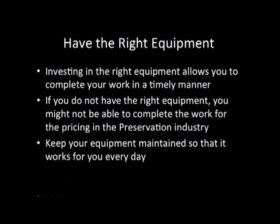Be sure to have the right equipment when you arrive at the job. Investing in the right equipment allows you to complete your work in a timely manner. If you do not have the right equipment, you might not be able to complete the work for the pricing in the preservation industry. Keep your equipment well maintained so that it works for you every day.